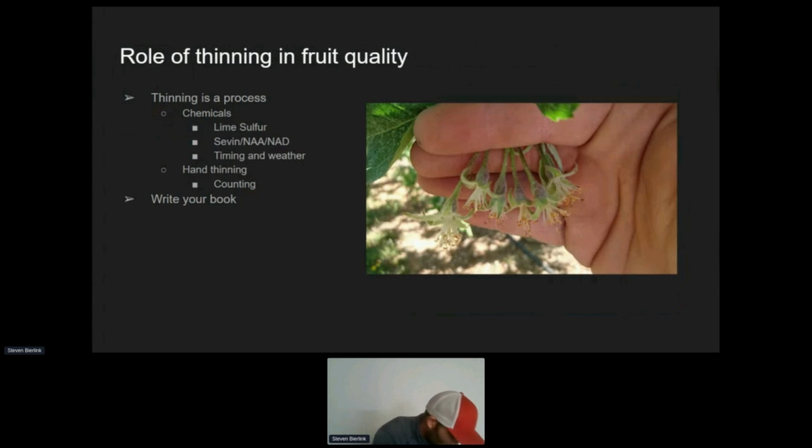Thinning. Thinning is a very long process sometimes because it's stressful. There's no such thing as a one and done for pruning. I wish there was, but yeah, every year's different. The weather's different. The crop load's different. Varieties are different. You have annual versus biennial bearing varieties. That can make things pretty difficult in terms of what to do. There's a lot of panic moments during chemical thinning. Maybe not so much hand thinning, but chemical thinning anyway.